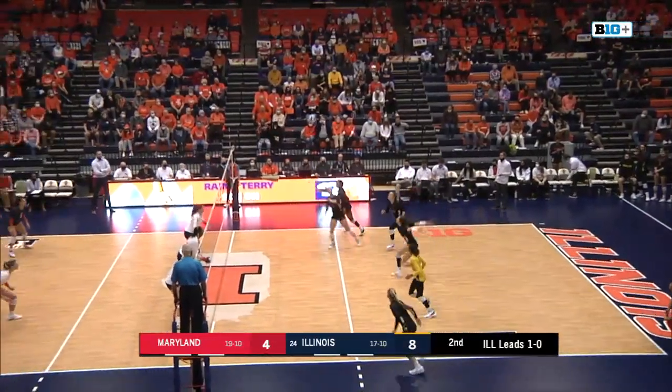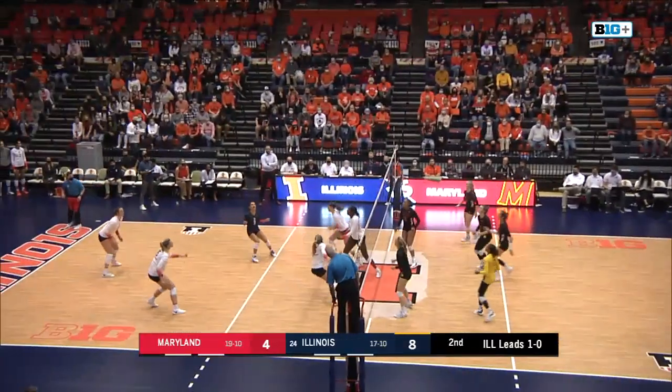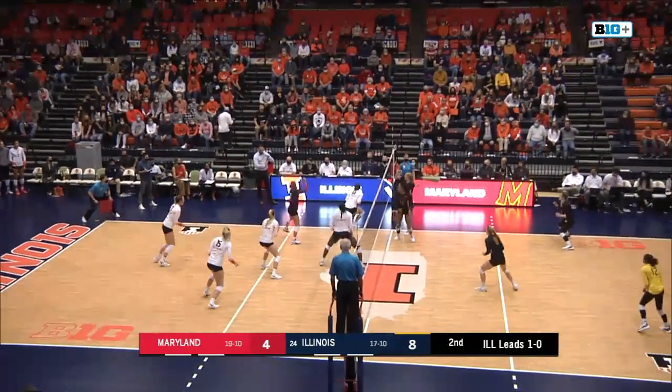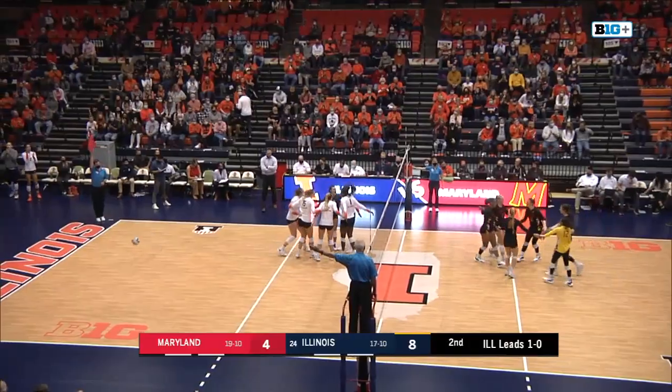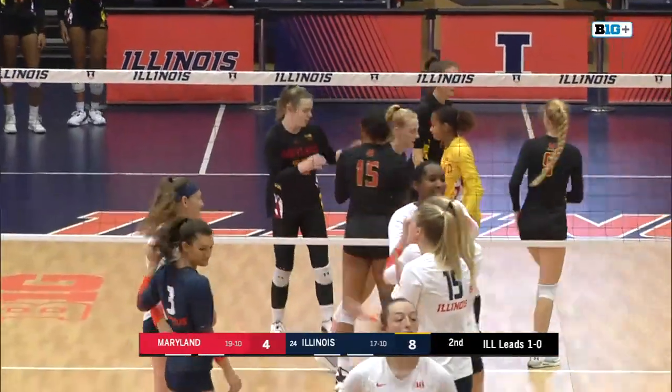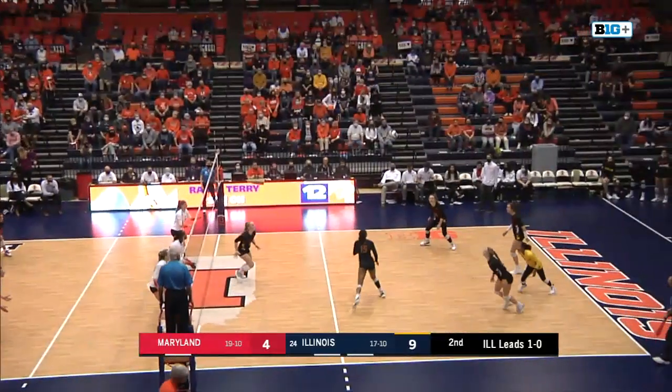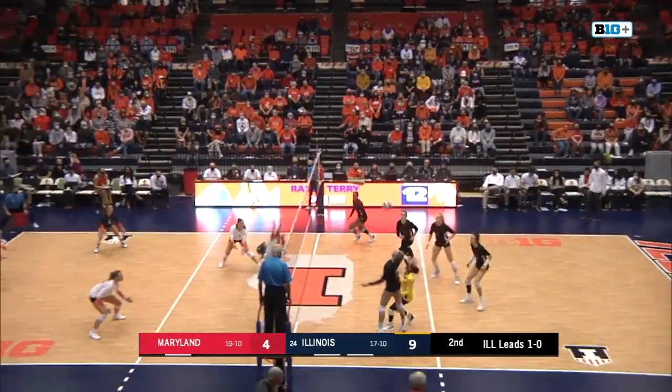Raina Terry had a strong serve there. Back row tap from Sire. Brown pops it up. She's out. Here's Nunji with a swing into the Terrapin block, but it goes out of bounds, and it's another point for Illinois. More special. Raina Terry gets us going again.